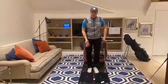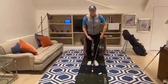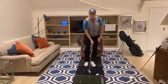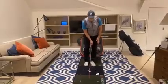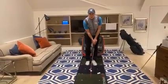I personally like to teach everyone standing quite narrow. The ball position will be dead centre, and then I just want to feel like you get 60% of your weight on your lead leg here, nearest the target. Okay, the hands are ever so slightly ahead of the ball.